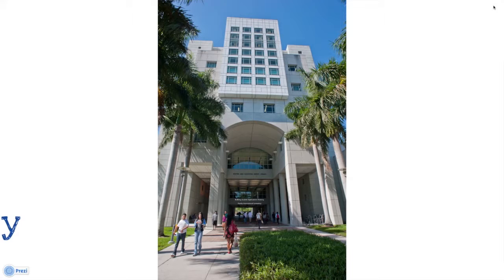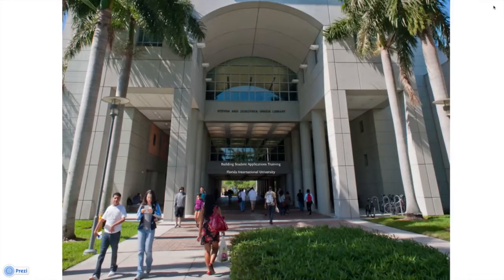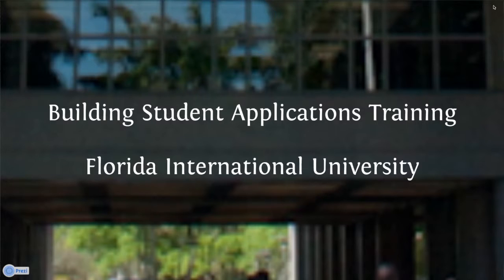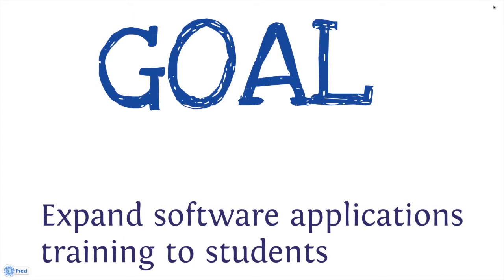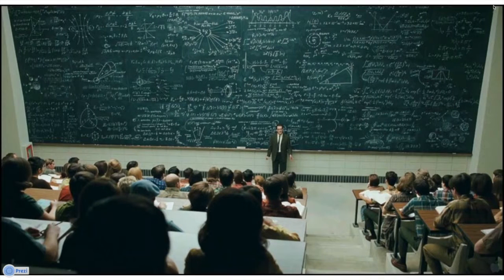FIU's 5th president took office in 2009, and he changed the focus of the university from one of overall growth to student support and success. With this new focus, we had a goal to expand our software applications training from just faculty and staff and begin offering sessions for students. But how could we manage increasing our training when we had such a limited team and such a small space?